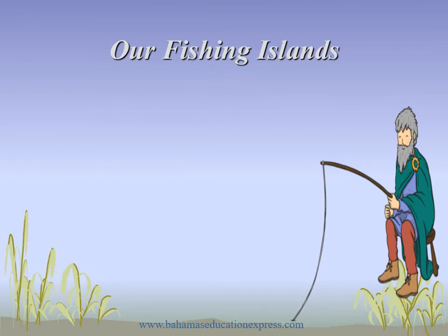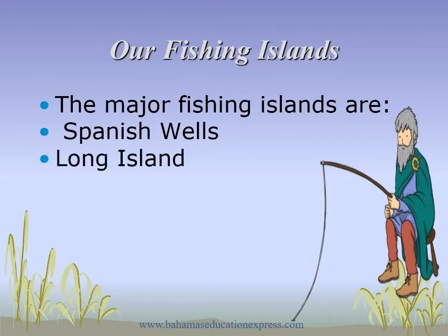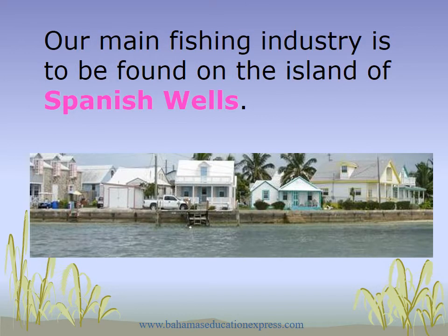Our fishing islands. The major fishing islands are Spanish Wells, Long Island, Andros, and Abaco. The fish caught by fishermen from these islands are exported to other countries, and some are sold in New Providence and some are used for local consumption. Our main fishing industry is to be found on the island of Spanish Wells.